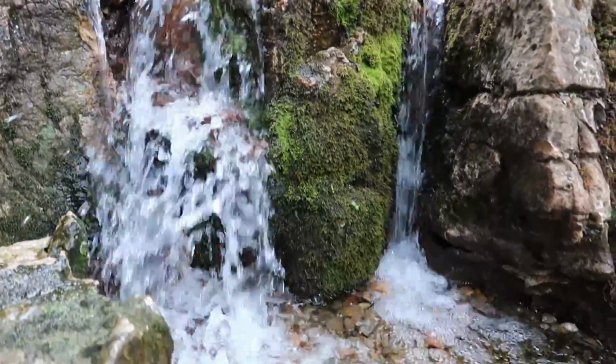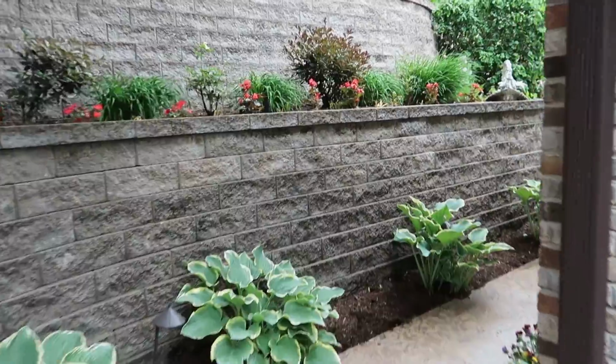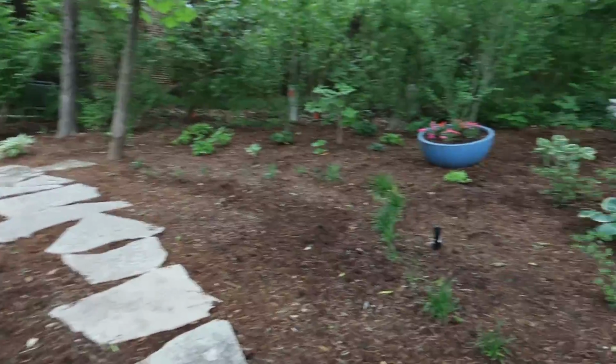This is probably one of the most challenging projects we've ever done. Tight access, because of the slope. We'll take you up the other set of steps that we did just recently this spring. It's on the other side. That was the only way we could get up. So literally machine width only.